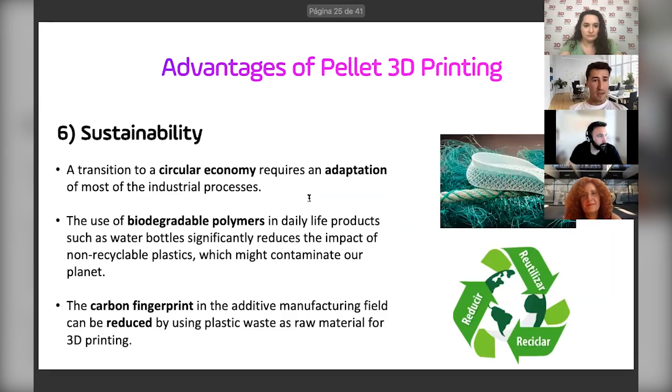Next, please. So another advantage here is sustainability. Eva was also putting attention into this part, and it is true because we know that currently a transition to a circular economy requires an adaptation of most of the industrial processes, and we are looking forward to doing so. So we can reduce the footprint of most of the plastics because we can recycle them.